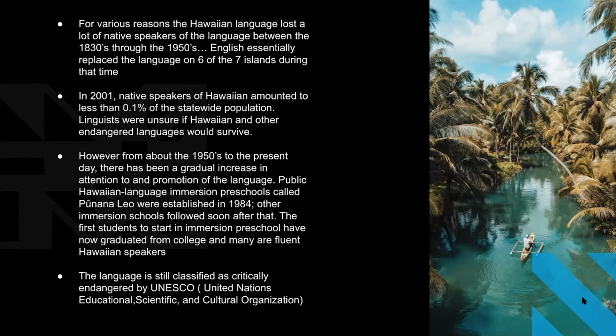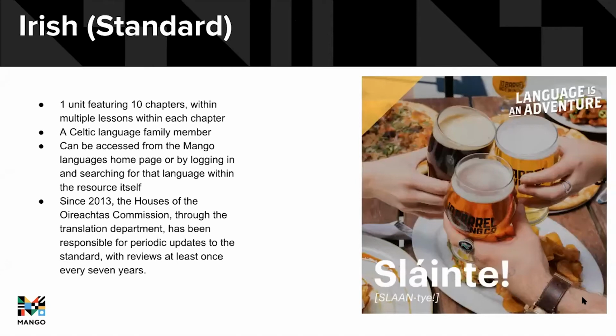All right, let's move to another Indigenous language. Let's look at Irish. So we've got 1 unit featuring 10 chapters with multiple lessons within each. It is a member of the Celtic language family. It can be accessed from the Mango Languages homepage or by logging into the resource and searching there itself.